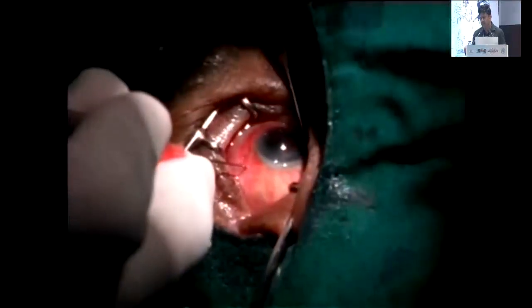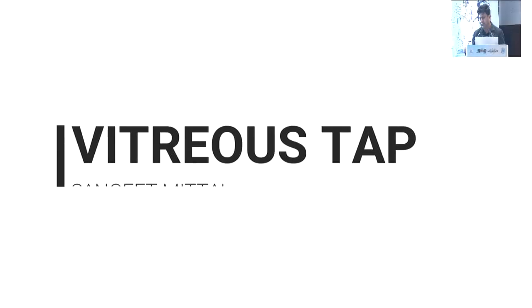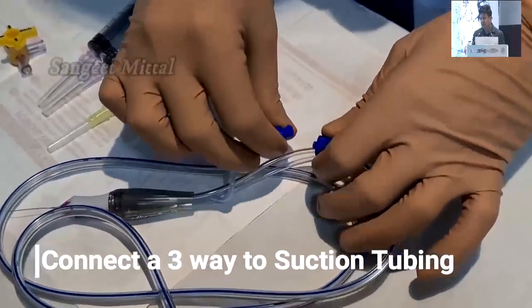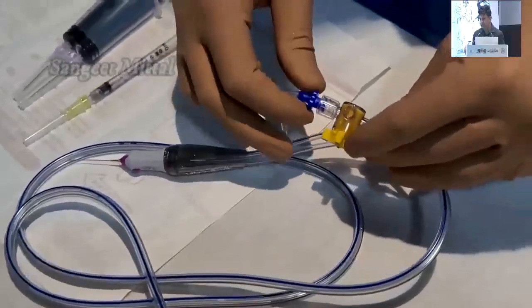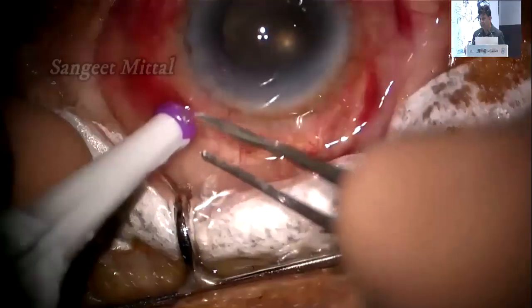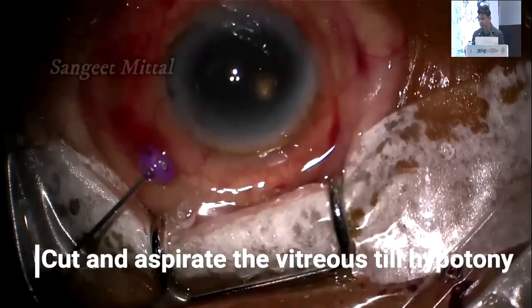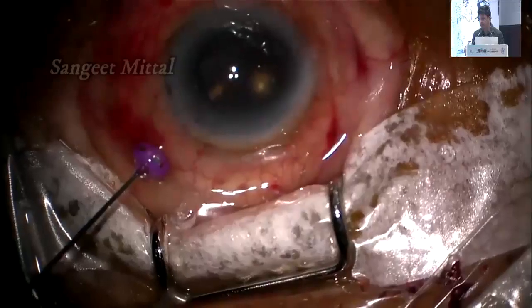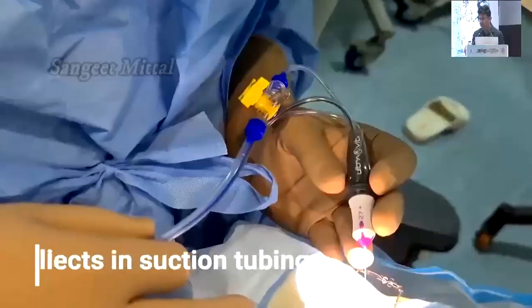The conventional method of vitreous tap causes pull on the vitreous, resulting in unsafe vitreoretinal traction in an already inflamed retina and may lead to retinal detachment. We present an innovative method of vitreous tap which is safer, easier and does not cause traction. A 3-way cannula is connected to the vitrectomy aspiration tubing and the third extra port is kept closed. A 25 or 27 gauge sclerotomy is made superotemporally 4 mm from the limbus and the cannula is inserted. The vitrectomy cutter is used to cut and aspirate the vitreous till the eye becomes hypotonous. This is indicated by inward dipping of the cornea.